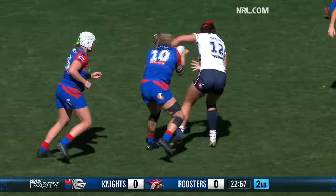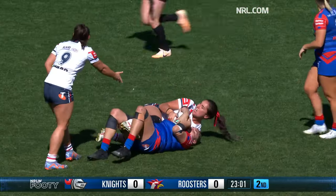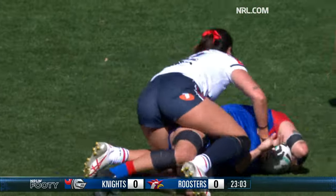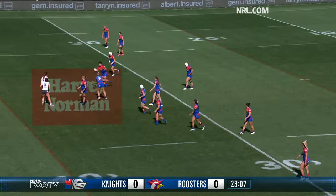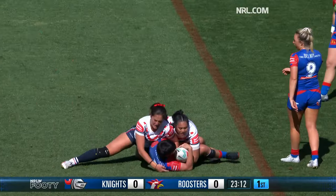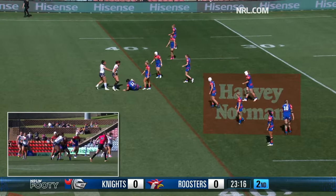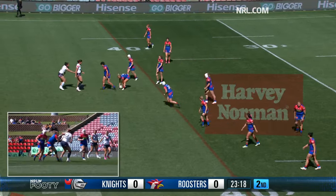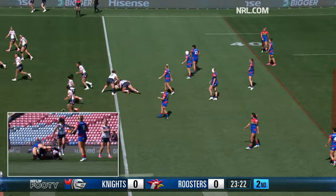Clydesdale. 101 steal, is it? From Johnston. Newcastle, I think she got it. She does. Oh, that was a huge play. What a play from Caitlin Johnston. On a New South Wales teammate there, she knows that when Liv Koenig runs, she can move that ball around. She's a little bit loose with her carry, and she came up with a great steal.